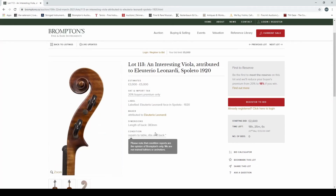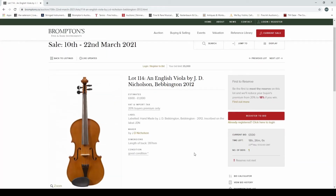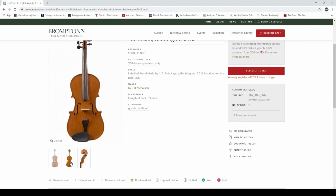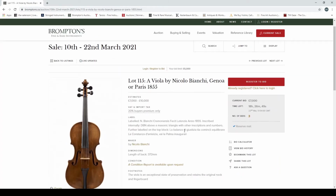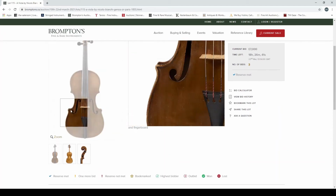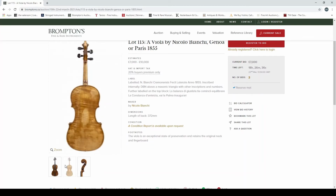Yeah, this is quite a smaller viola. An English viola by J.D. Nicholson, Bebington, 2012. 1 bid. Okay. A viola by Niccolo Bianchi, Genoa and Paris, 1855. Okay. 3 bids on that, so that's another popular one.